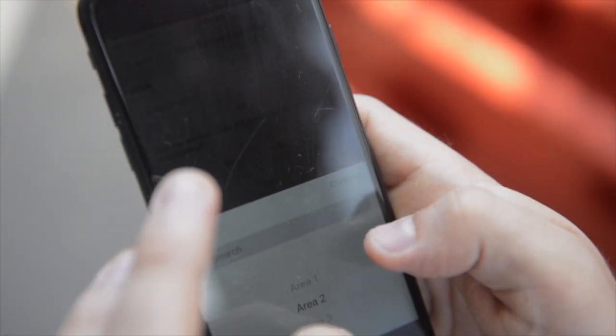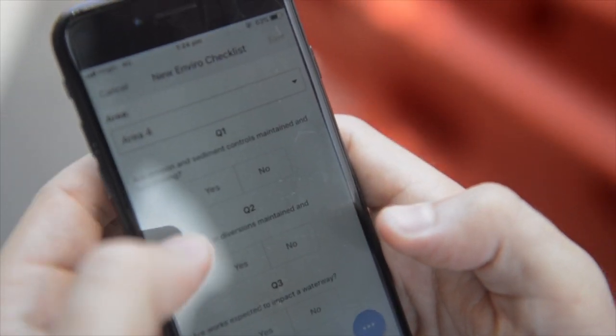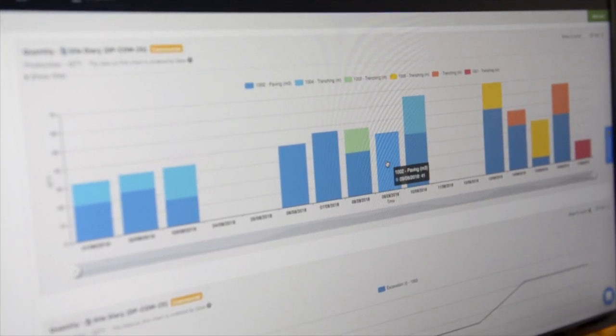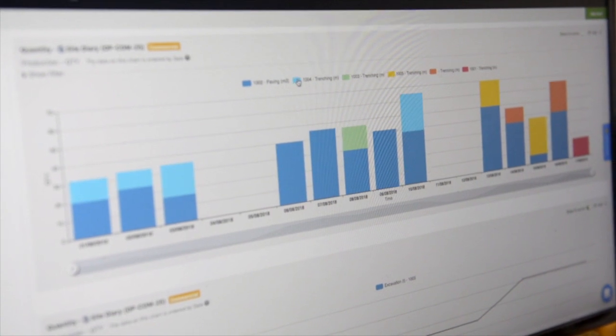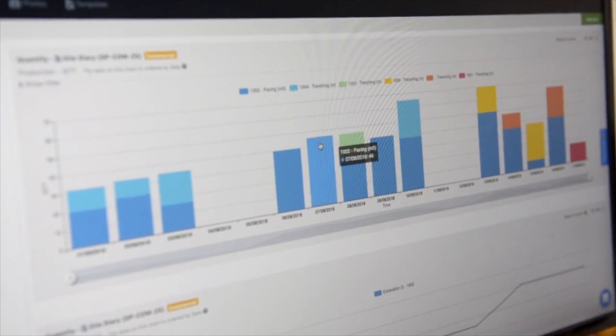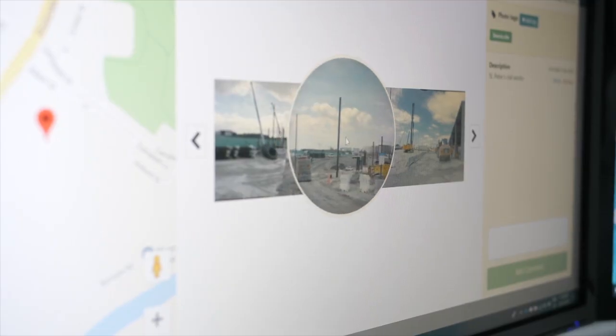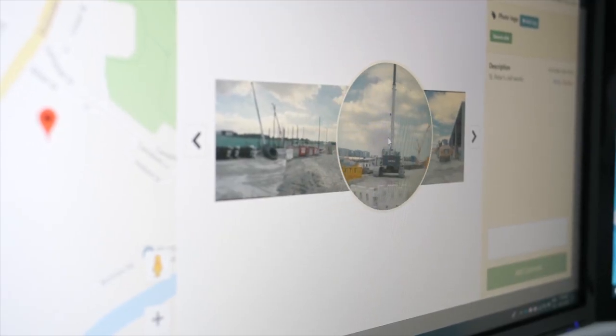forms. Dashpivot really enables us to capture all that safety, environmental, quality and cost information on the fly, and enables us to produce reports very easily, really cutting down on our administration time, and enables us to store information like photos in an area that enables everyone that needs to access that information to access it easily and quickly.